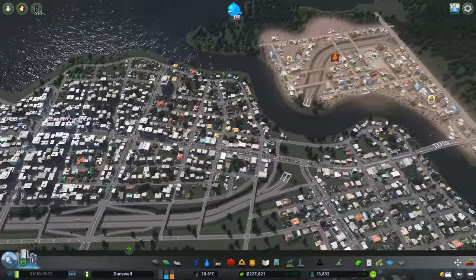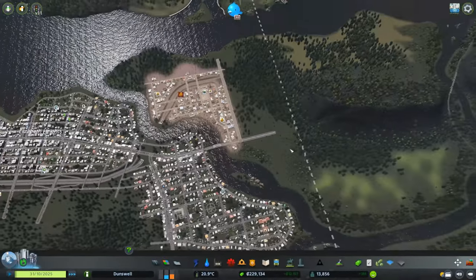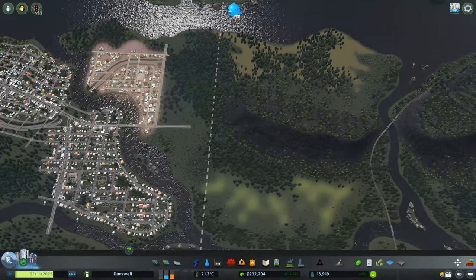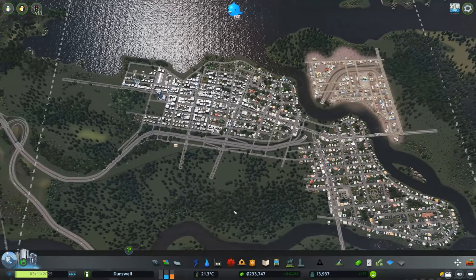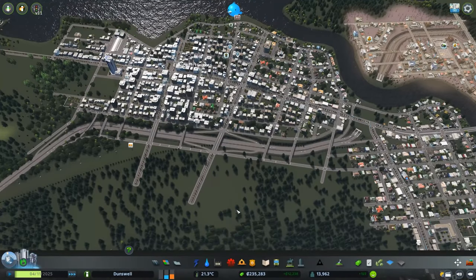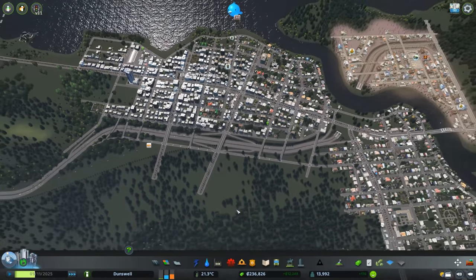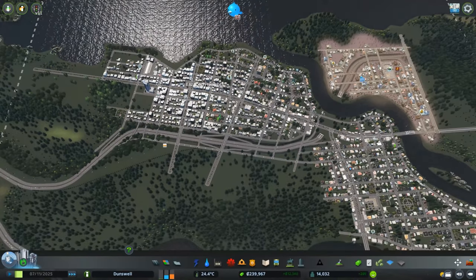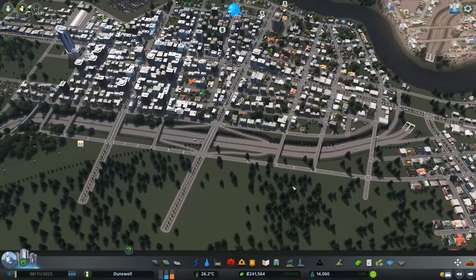It needs some specialized industries, because it just won't be as pollutant as this, and it's going to generate so much more income for the city. We can maybe start to play around with some factories and stuff, and it's going to make our industrial zone cleaner, and it's going to make it look better too than just some general industries.